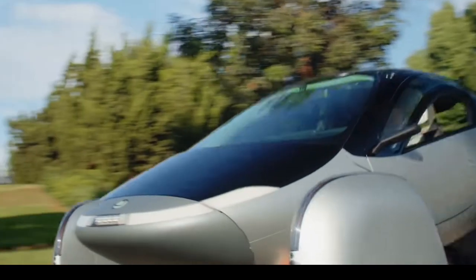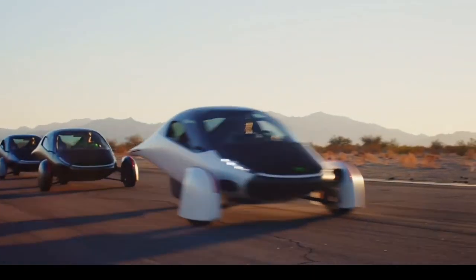Today we're going to talk about why Aptera doesn't have a paint shop and if that's good or bad. We don't have any paint in our facility. We don't paint our body structures.